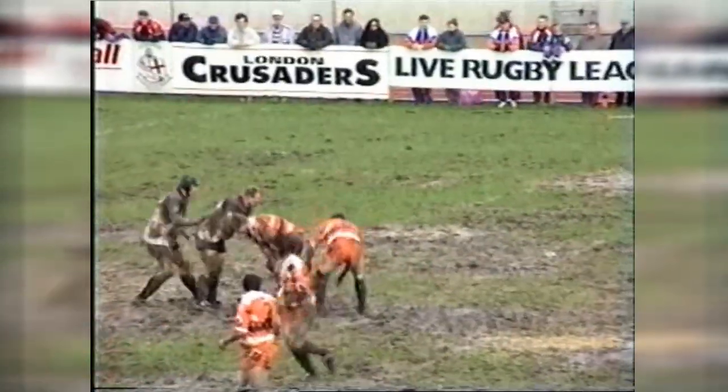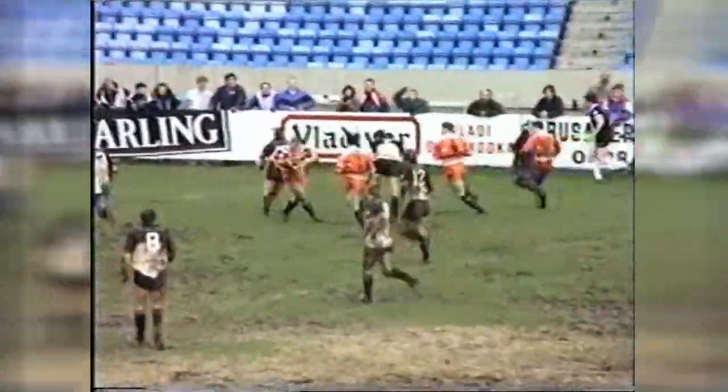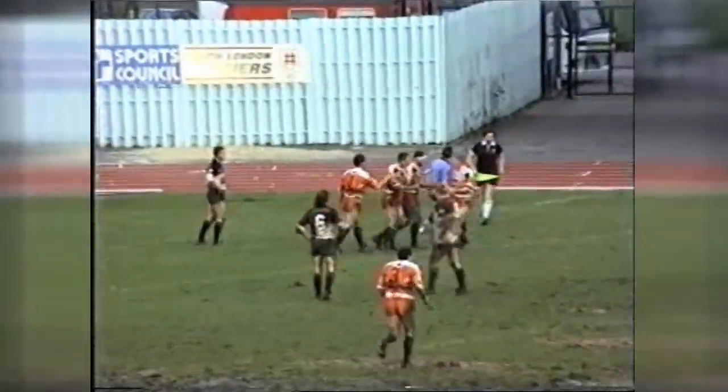Three-man tackle there on Leo Casey. Leo Casey stuck to the ball. So it's Brett Daunt with the ball. Brett Daunt now there to Martin Pearson. Martin Pearson looking for support there to Paul Newell. Paul Newell goes in for the try. That's one of the best.